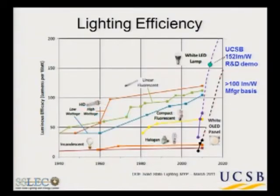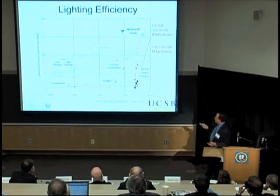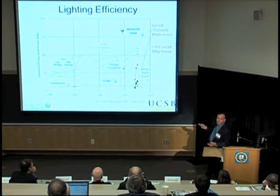So I said I'd tell you what lumens per watt meant, but basically rather than plot efficiency here as a function of year, we plot something called luminous efficacy, which is basically the eye's response per electrical watt in. And if we look down here at the incandescent light bulb, this is basically where Thomas Edison invented the light bulb, and it's been stuck down here at around 10 to 15 lumens per watt. It's not going to change, and it hasn't changed for almost 100 years.